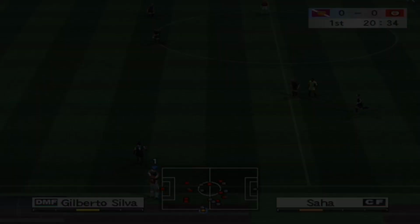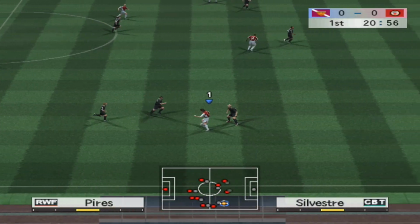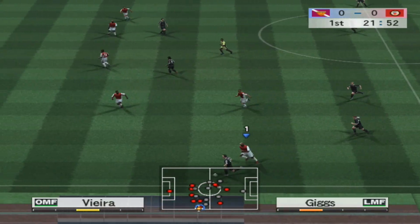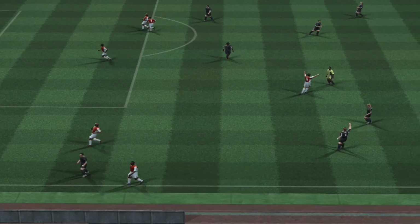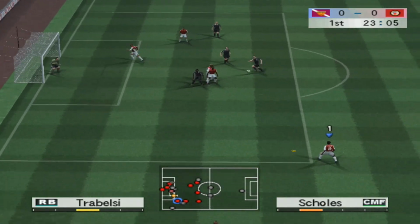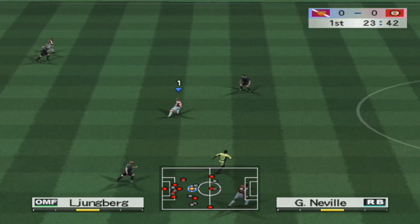Throw in. Pires. Support on his right. What sort of ball can he put over? And the ball goes into touch deep in opposition territory. He could really launch one in there. The threat remains. Cleared away.